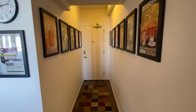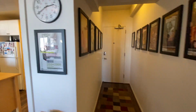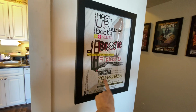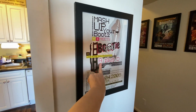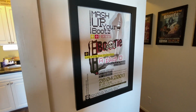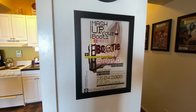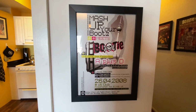So yeah, down one side of the hallway is Fillmore posters. Down the other side is basically booty mashup posters. And right here, I love this poster because this is the first time I was ever in Berlin, which was April 26th, 2008. DJ'd as part of A+D. I'm the A of A+D. DJ'd at Mash Up Your Boots, which was a small party that later morphed into becoming Booty Berlin. But this was the very first time I was ever in Berlin. It's just crazy that 12, 13 years ago, there I was for the first time. And now I pretty much live there.